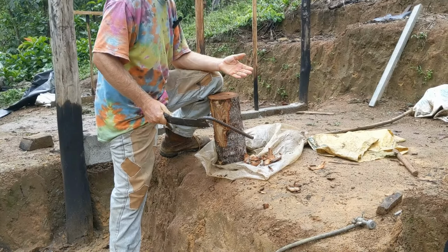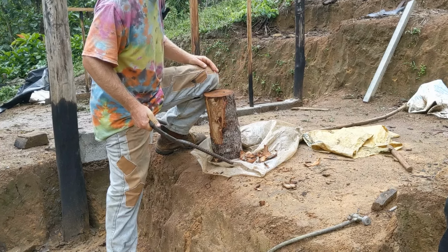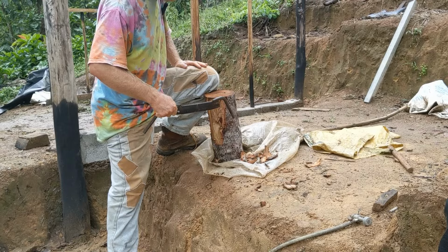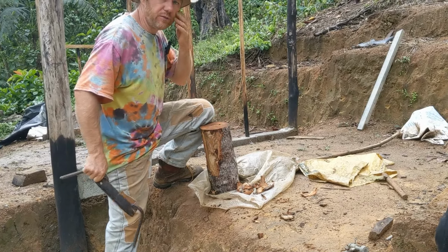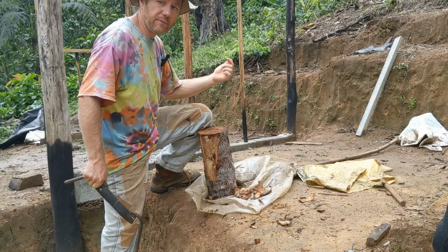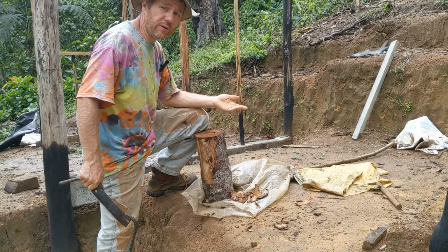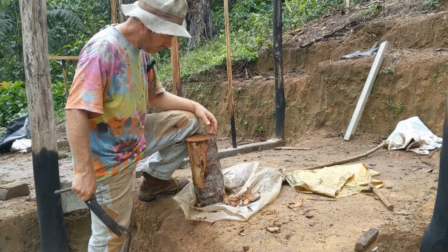We're still working on the house. We're going to show you some of the little bits in more detail, just as we work. Right now I'm working on these chunks of block that were left over from cutting posts. I'm going to debark them, take the chainsaw, and cut our fiber for them that we're using in our natural walls. So let you see a bit of that.